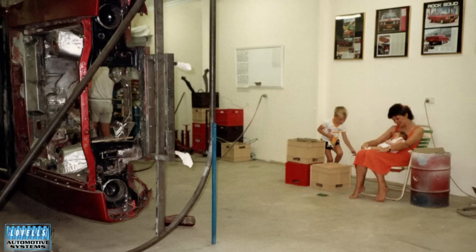So all those bolt-in skirts were all welded in, made up out of a bit of 1.6, welded in to cover things, and then everything boxed all the way along. So the family's growing.